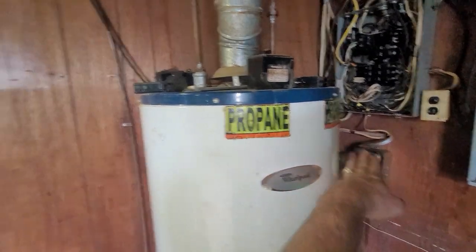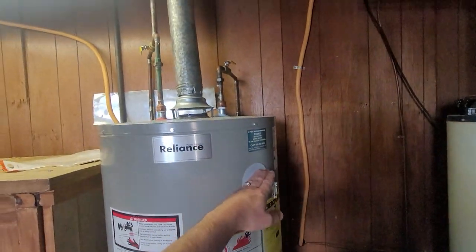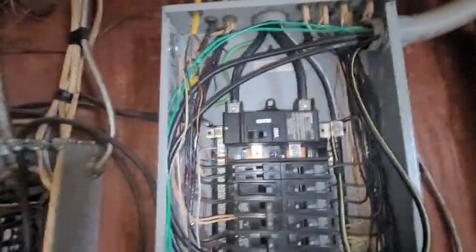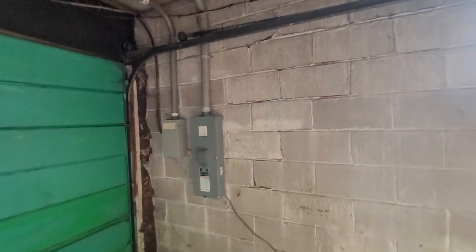All right, so this isn't on, this is on. So you got a gas hot water tank. I looked at the electric, everything looks good. Needs the panel, but that's a 200 amp service. That's 60 amp. Maybe that 60 amp is just for the shop here. I don't know.